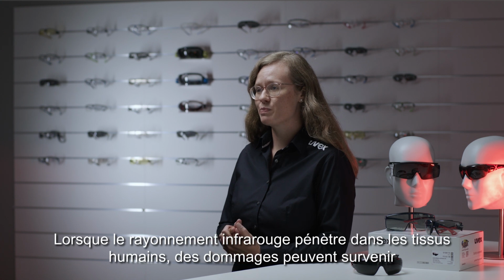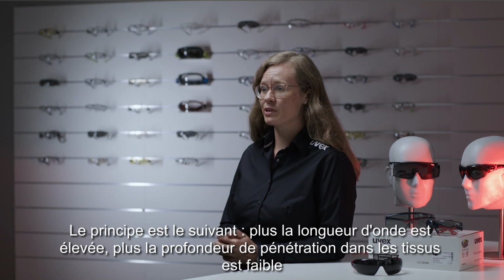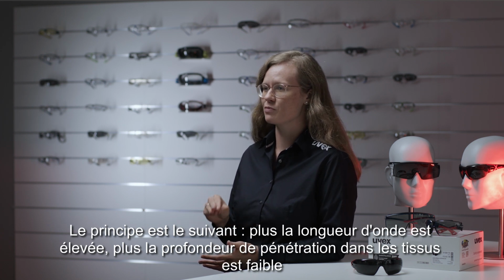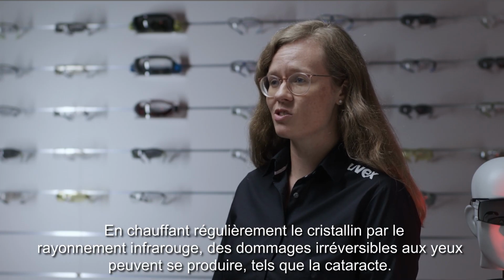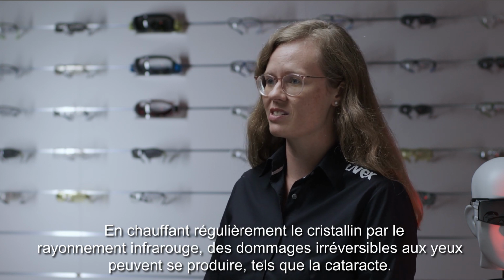When infrared radiation penetrates human tissue, damage can occur. The following principle applies: the greater the wavelengths, the smaller the depth of penetration into the tissue. Regular exposure of our eyes to infrared radiation can cause irreversible damage, such as cataracts.